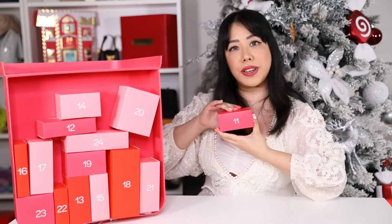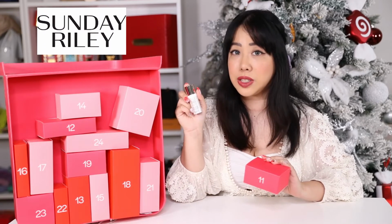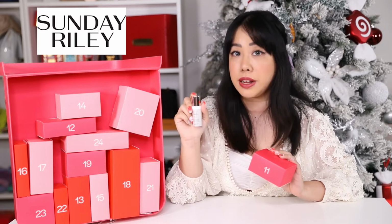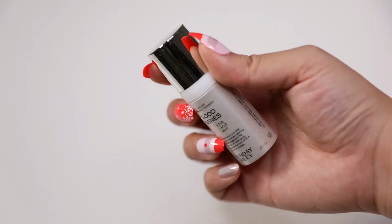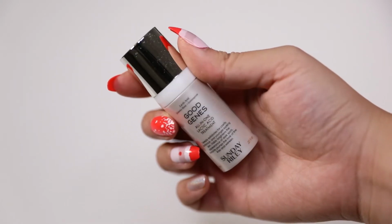On to number 11. The 11th product is the Sunday Riley Good Genes All-in-One Lactic Acid Treatment. Now this one needs no introduction. I love this one. Ever since I've introduced this into my skincare routine, it has never left and I've had a few empty bottles of these already, which rarely happens to me unless I super love something, and this is one of them. So this is 8 mils, obviously another mini, but I am thrilled this is in the box because it is one of my favorite products.